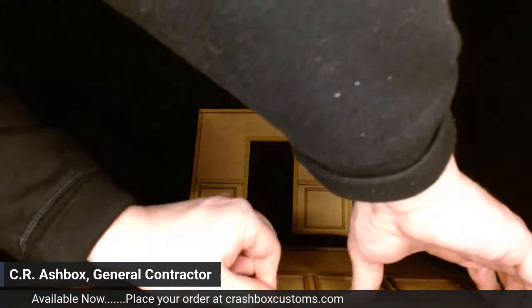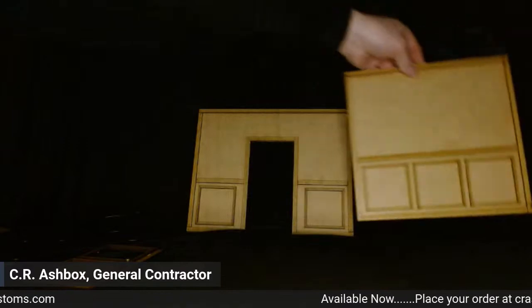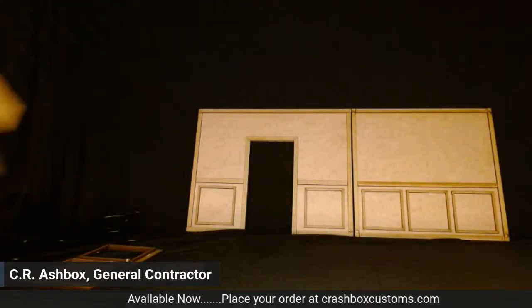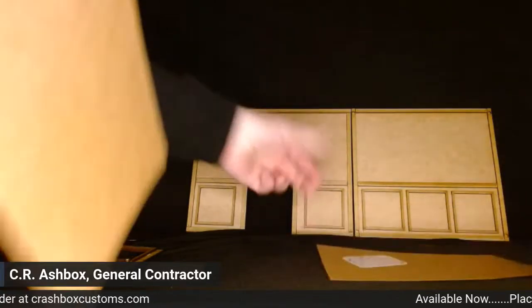But in reality, you would glue it. I just didn't want to complete this one like this because most people would want to do something. So we have the wallpaper that we have up on the top pieces. And if you order the kit, you will actually get templates for the exact size that you need to cut out whatever paper you want to use.